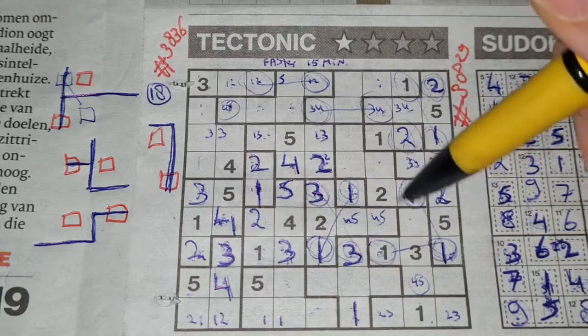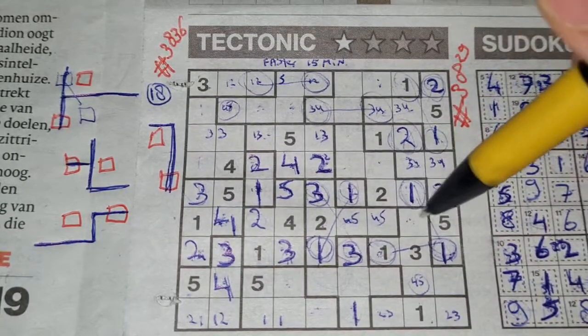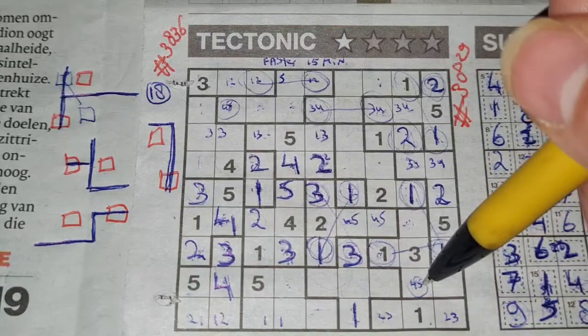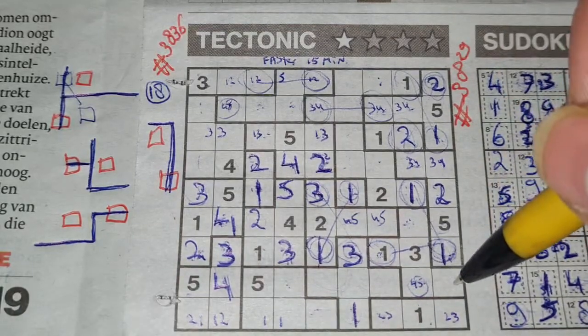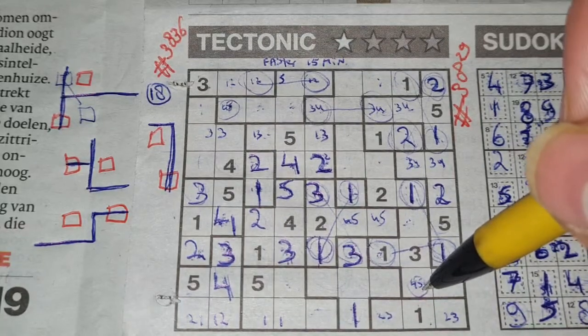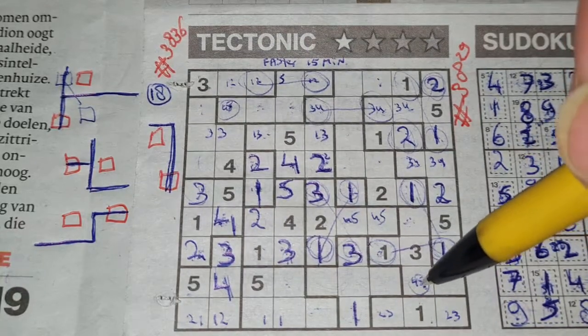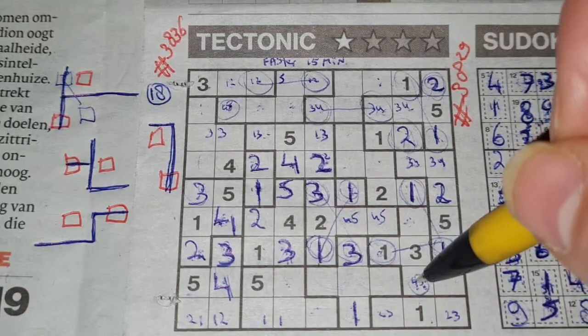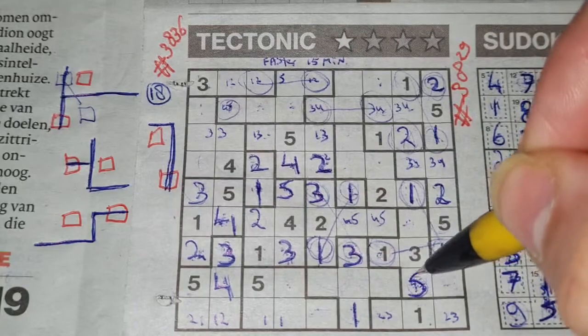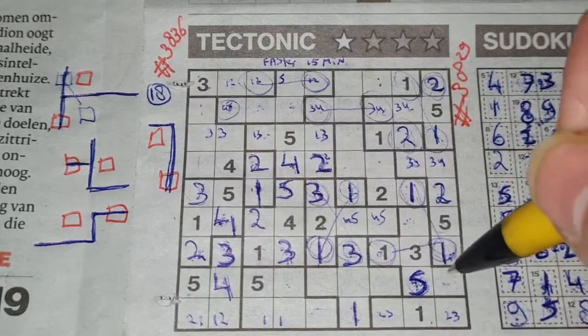Well, this box cannot be a 2. And this box cannot be a 5. So the 2 and a 5 go in those two boxes, as a pair, 2 and a 5. Well, this box, it's 4 or 5. So it cannot be a 4 now, because I have a pair, 2 and a 5. So this box should be definitely a 5. And that box will be a 2.